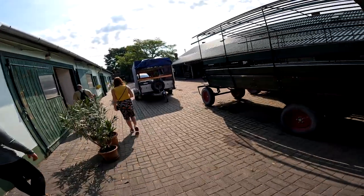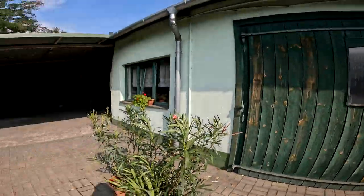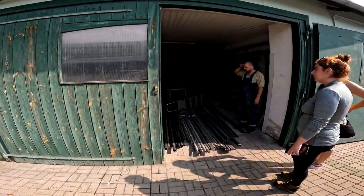They make everything here from scratch. So they've got the metal shop, the woodworking shop, and then the paint shop over there. From the start to finish, it's all done here.